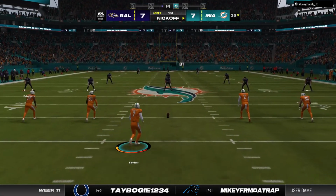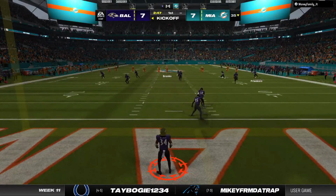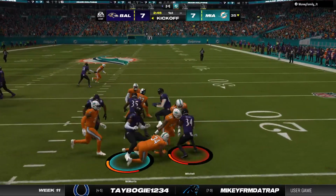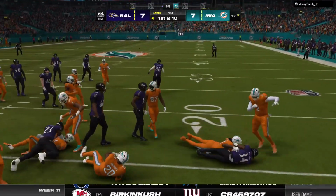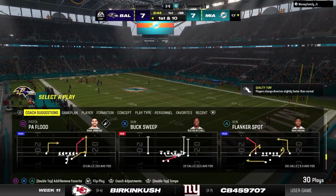So all even at 7 now as they kick it away. Now this will be a return from deep in the end zone. And he will be brought down here inside the 20. Good coverage as he's dropped at the 17.